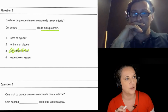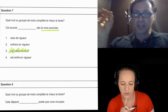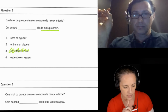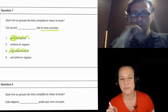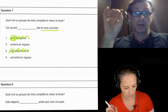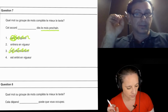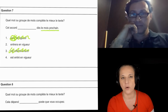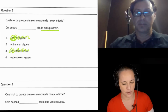Another one that cannot work. I'm going to say number 1 cannot work. Okay. Number 1 has a future tense, sera de rigueur, but it is not the expression you need here. It doesn't make any sense. The part of the problem is I'm not overly familiar with the word rigueur or vigueur. Entrer en vigueur means to come into force, to be applied, if that helps.